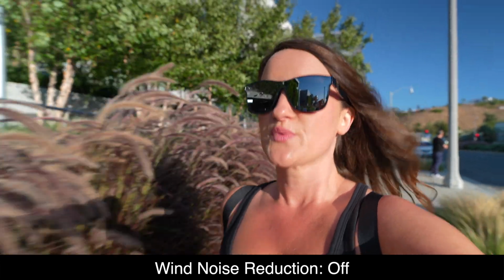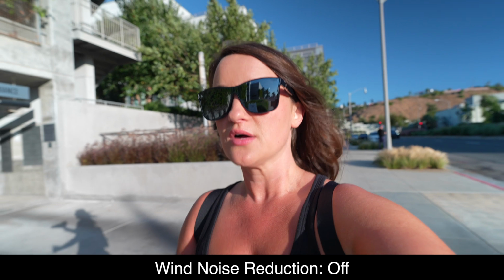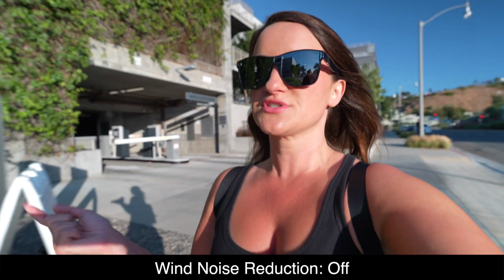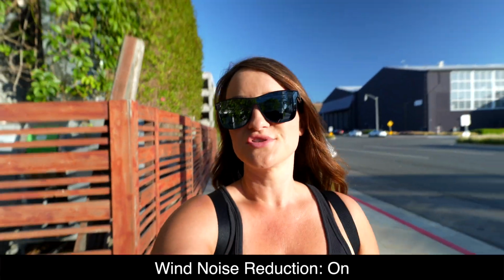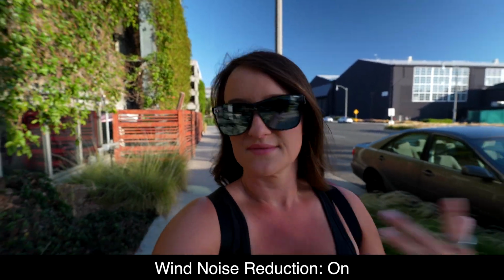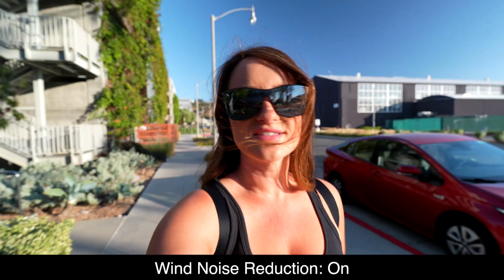All right, so this is a test with the wind noise reduction off. If you can see, the trees are blowing, the leaves are blowing, it is windy out here, and we have the noise reduction turned off. So it's really windy outside. I figured this is a good time to turn on the wind noise reduction for a test. So how does it sound? I have it on. It's very windy. Look at that, blowing, see? Curious to see how it sounds.